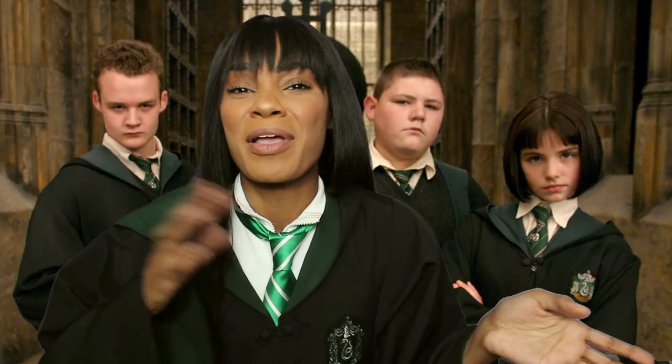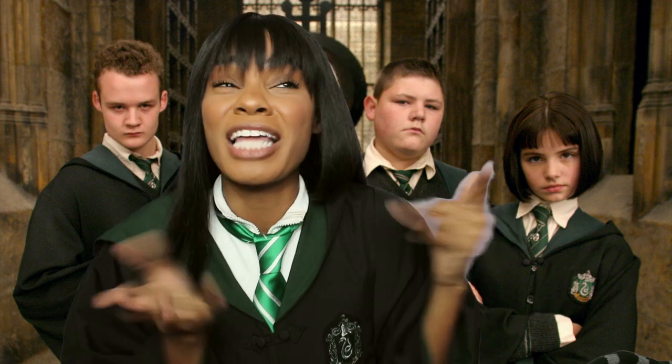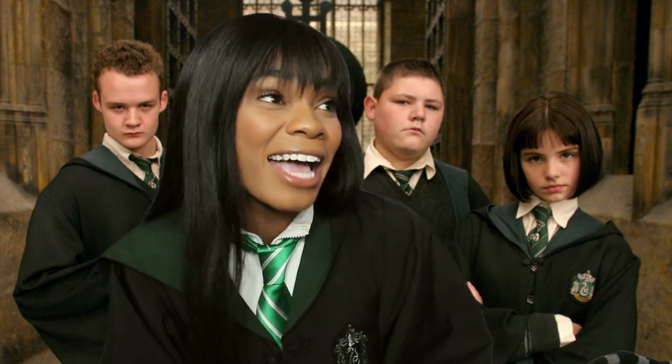So being able to literally dress like this is just as close as it gets. I look like I legit am supposed to be on the set of Harry Potter. Like, I'm envisioning myself right now walking through the hallways with Crabbe and Goyle and Draco. Like, y'all, we're late for defense against the dark arts again, bruh.